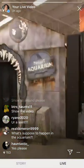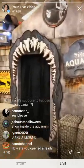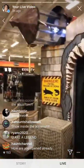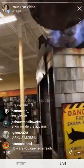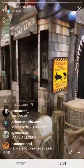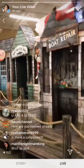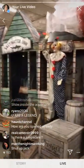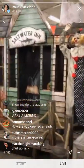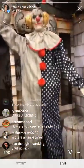So, oh, I'm sorry. Okay, so this is the outside of the aquarium. Again, I'm not going inside because it's not set up and my district manager will be upset at me if I go in there. So, we're gonna have more animatronics up here. So there's Waving Wally. We actually have two of him out in the store. We have one in the beginning when you first walk in.